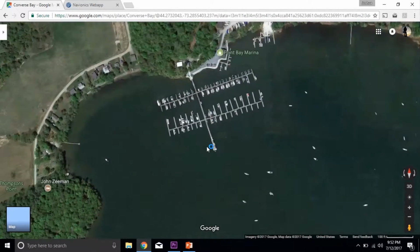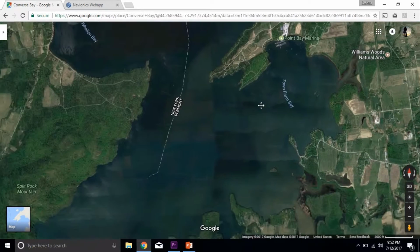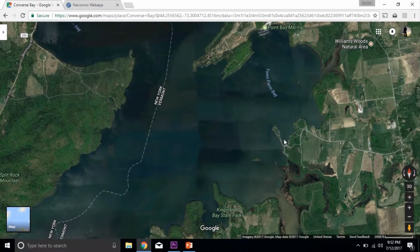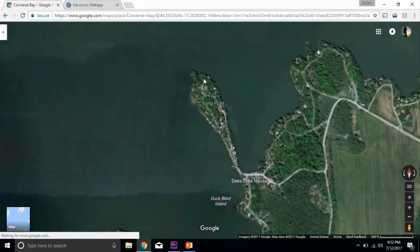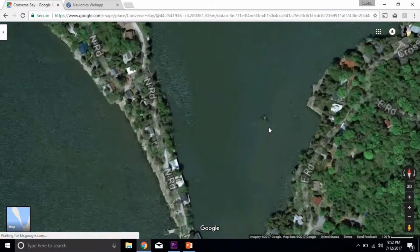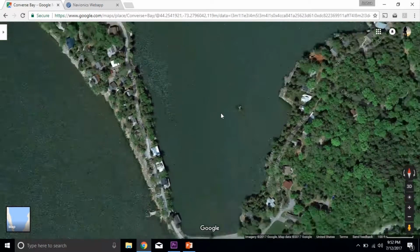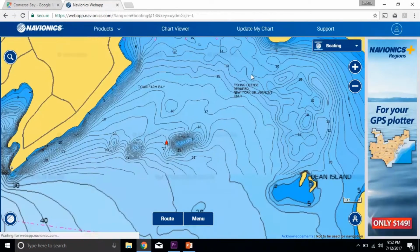So I mark that, and now I'm still looking for largemouth, and I'm looking for secondary points that aren't in the wind. So here's another one that probably won't be in the wind, and I can zoom in there and look in there. It looks like there's a little island, which is kind of cool. So I'm going to click on that, mark that on my Navionics also. So I'm going to zoom out.